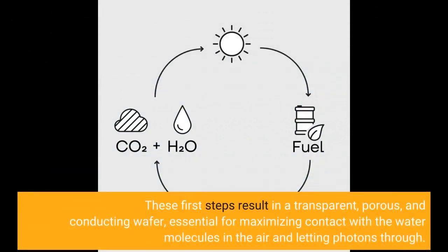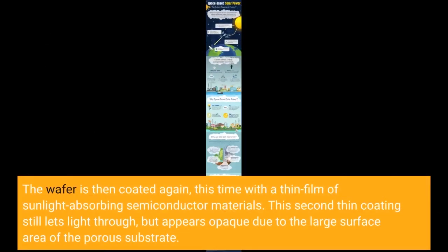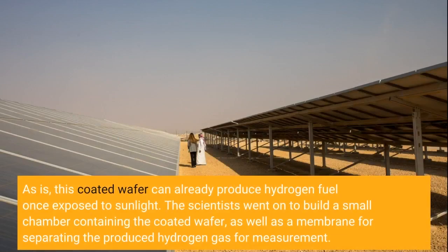These first steps result in a transparent, porous, and conducting wafer, essential for maximizing contact with the water molecules in the air and letting photons through. The wafer is then coated again, this time with a thin film of sunlight-absorbing semiconductor materials. This second thin coating still lets light through, but appears opaque due to the large surface area of the porous substrate. As is, this coated wafer can already produce hydrogen fuel once exposed to sunlight.